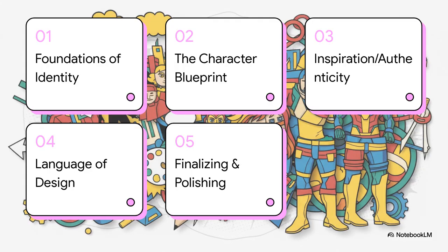So here's our game plan. We've got a 5-step roadmap. We're going to start with the foundations of identity, then move on to creating the character blueprint. After that, we'll talk about going from inspiration to authenticity. Then decode the hidden language of design. And finally, we'll wrap it all up with finalizing and polishing.